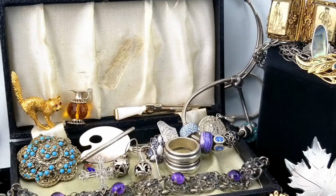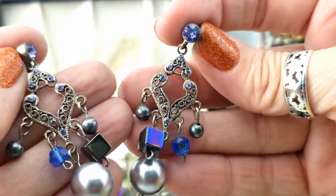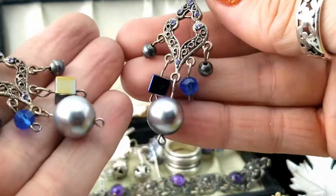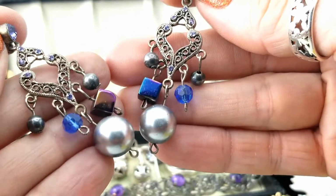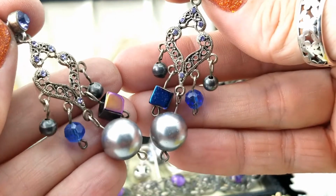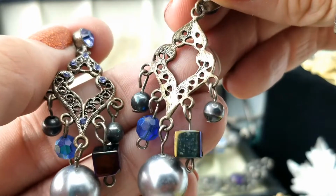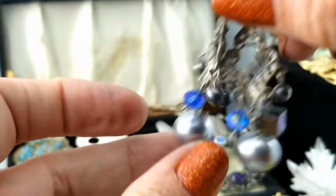Here's a pair of earrings. Is it? Yes, it is. No, it isn't. Not yet. Oh, no, I do have it. These are kind of interesting, I guess. There's a few different things going on. Hey, it's got like a Tanzanite looking situation. It's got this cube. Like someone put this together, hey? Either way, they're interesting, I suppose. No marks.